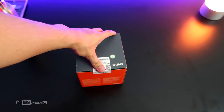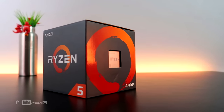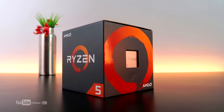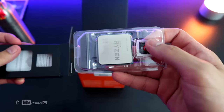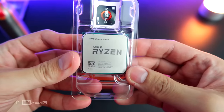For the processor, ang napili ko is yung AMD Ryzen 5 1600. This is a 6 CPU cores and 12 number of threads. Running at 3.2 GHz base clock and up to 3.6 GHz na boost clock. It features a 65W na TDP with 3 MB of L2 cache and 16 MB of L3.